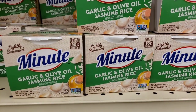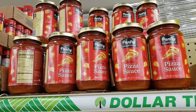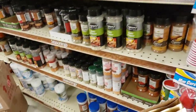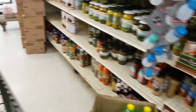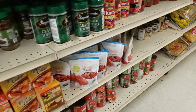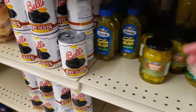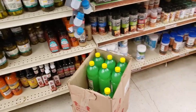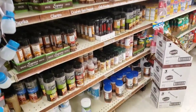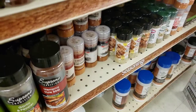This minute rice has been here for a minute. No, but it has. Like the last time I filmed here, this minute rice is a good, quick, regular rice. Oh, pizza sauce. Yeah, they're getting pretty well stocked back up, huh? Oh, I'm gonna grab some of this relish. Classic relish. I don't use a ton of relish, but sometimes I like to make a tartar sauce, you know? Long John. Some grill. All right.